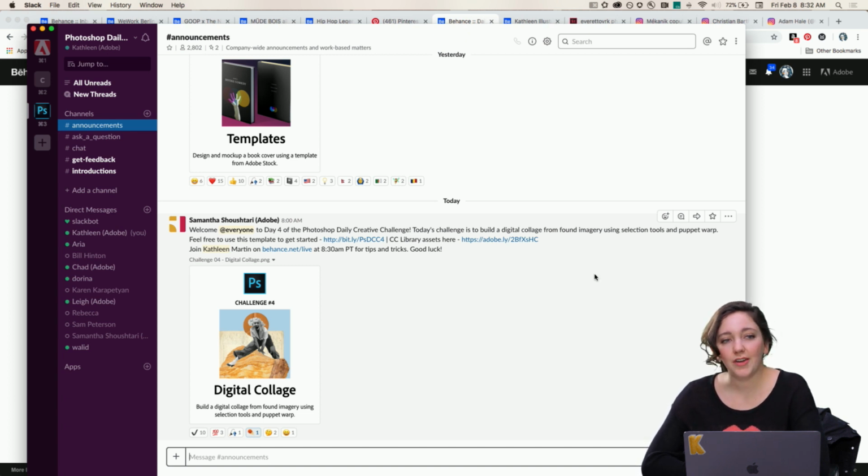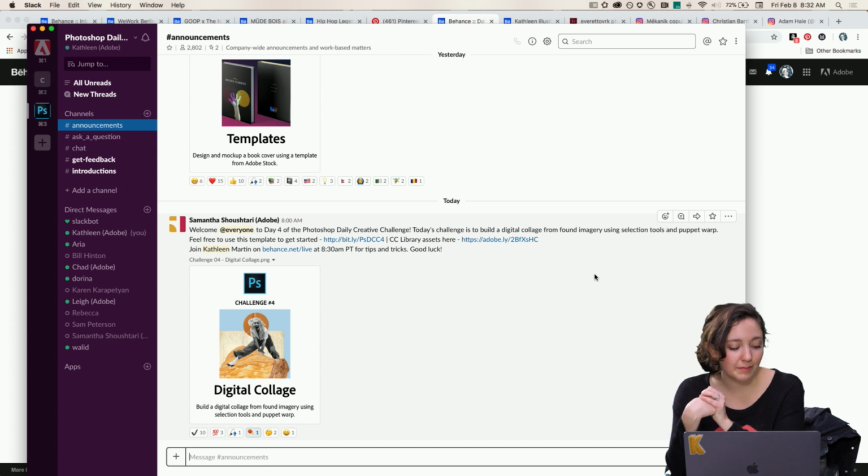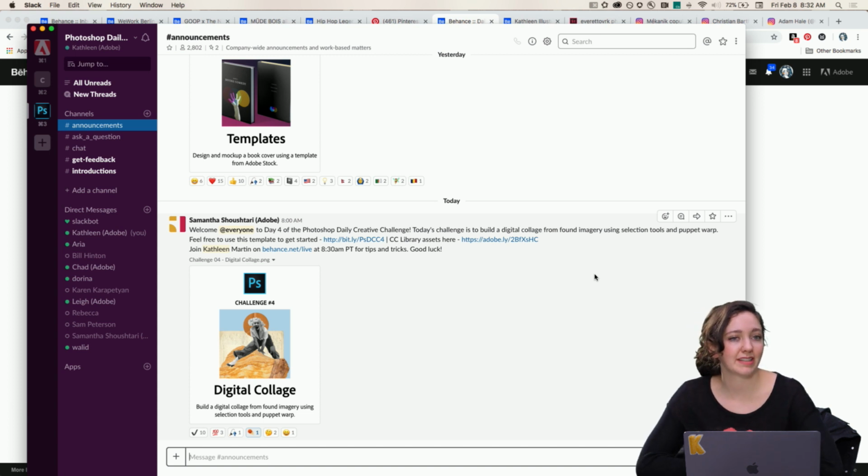I'm interested to know who has ever made a digital collage before, or even just one on paper. We probably all have, right? In the digital realm, it's really similar. We're just going to be working with layers instead of with pieces of construction paper or magazine clippings.